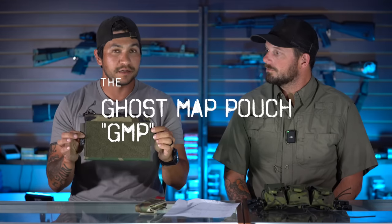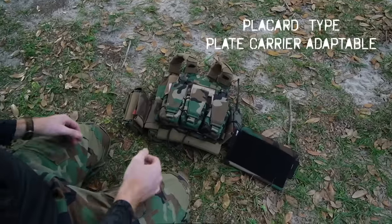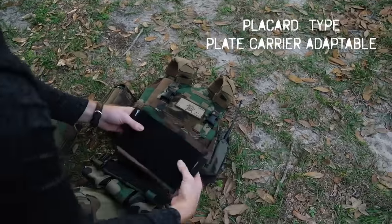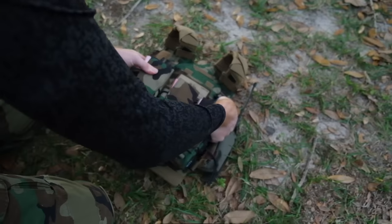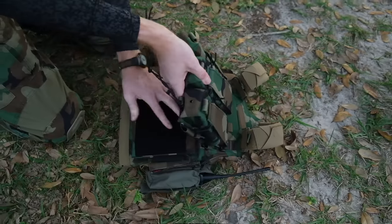Another thing that's really cool, obviously shout out to us, but the Barrel and Hatchet Ghost Map Pouch. Really love this thing. A lot of chest rigs come in without having an actual pouch for your maps or your notebooks or things to write things down. So this is removable. It can go onto any placard type chest rig. You can even put it on a plate carrier or a placard on your plate carrier. It has Velcro on the inside, allows you to put stuff in there. It also fits 3 mags. It has Velcro on the back and the front.